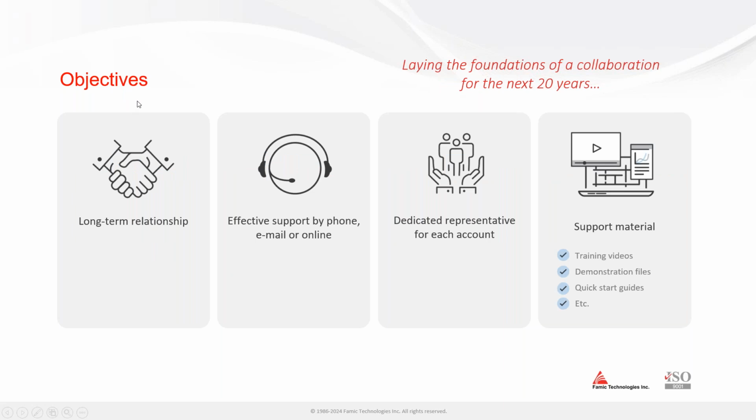Our objectives are: we believe in long-term relationships with customers. We give effective support by phone, email, and online. We have a dedicated representative for each account, and we have support material for training videos, demonstration files, and quick start guides.